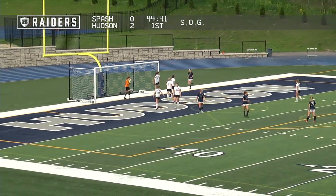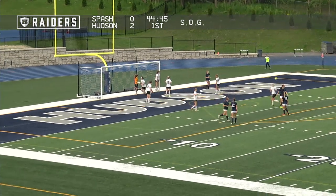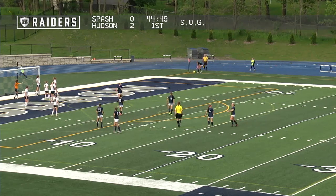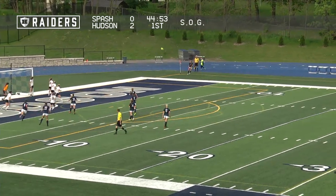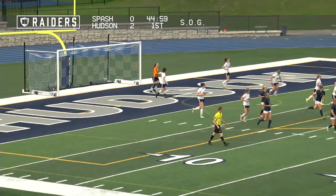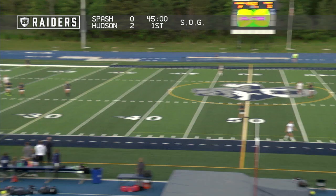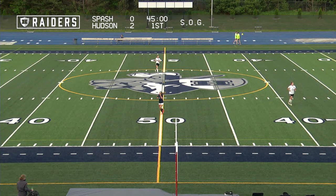Hudson trying to rush it quickly. As we now close in on 10 seconds, Madison Danielson trying to go, and I will sign off for right now. 10, 9, 8, 7, 6, 5, 4, 3, 2, 1. And that is the end of the first half. Your Hudson Raiders lead 2-0. We'll see you back for the second one.